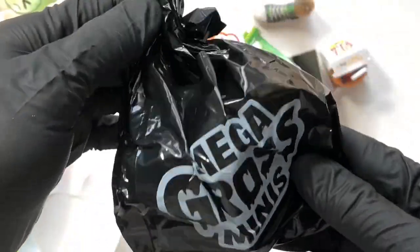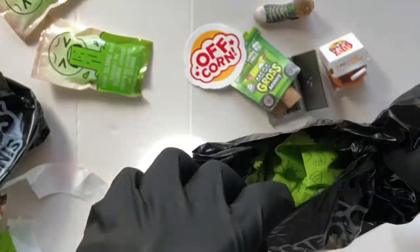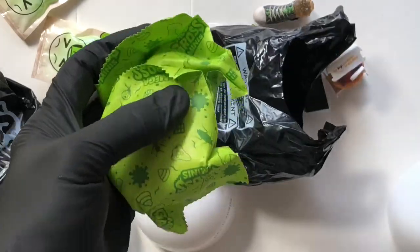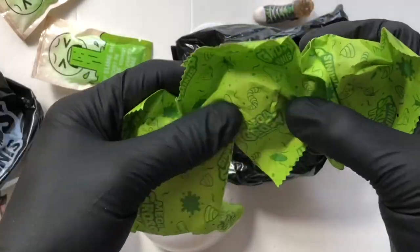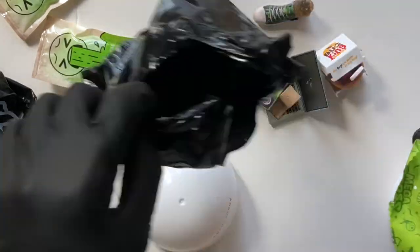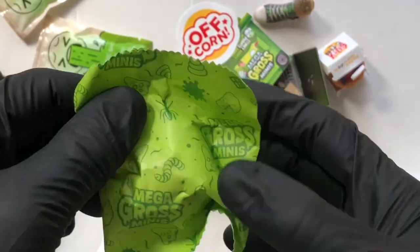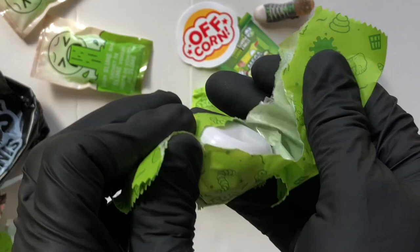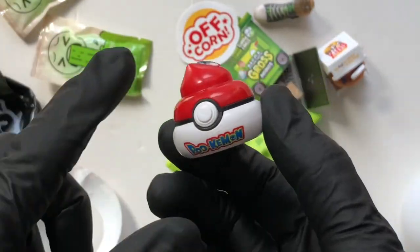Oh, what's gonna be in here? I love this design though. Mega gross minis in the poo bag. I have got 1, 2, 3. Is it the same three? It's different, they're different. Oh, yes. Okay. On the actual box that they were in, there was like a McDonald's fries, which looked proper moldy or something.